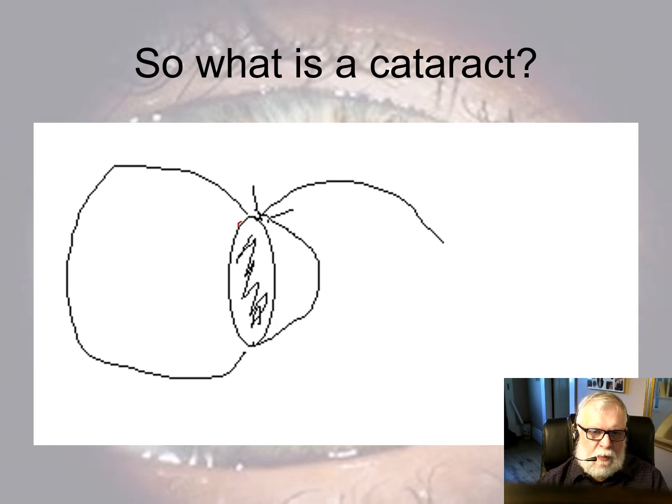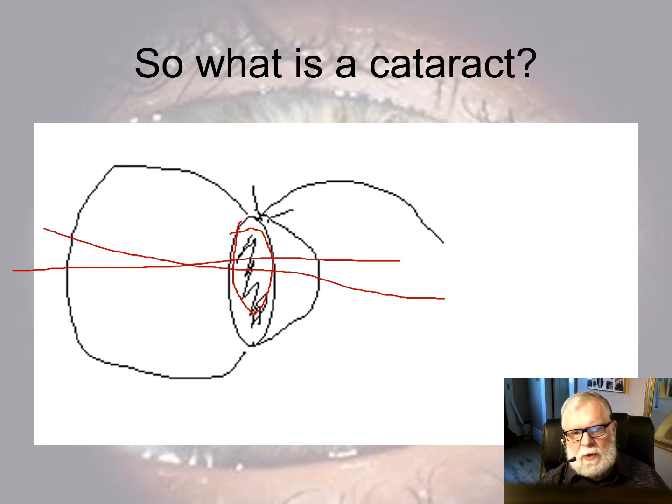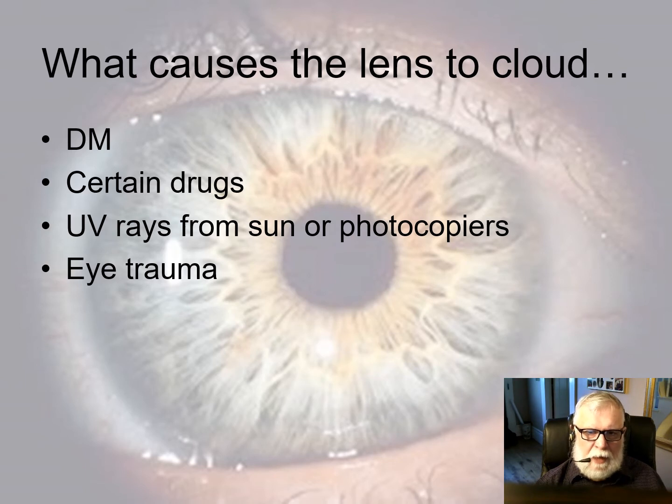So a cataract is when the lens, which is right in front of the iris, and that lens focuses. It either stretches or contracts to focus the vision onto the back of the eye. It actually shows up upside down, and then your brain flips it back over. And what happens, though, is that if this lens clouds up, you'll develop blurring of your vision and decreased vision. If it's bad enough, you'll be partially blind or even completely blind. And so what we do now is we remove that.